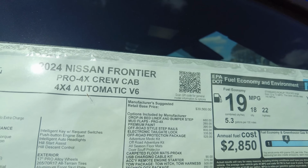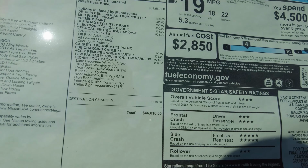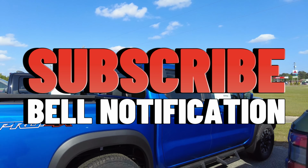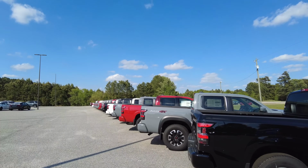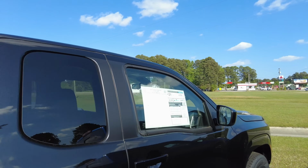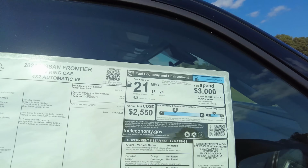So base MSRP on this is $39,560, and I've seen these as low as like 37. So your price is roughly $46,010 after destination. All right, keep in mind the average I'm seeing on the Frontier is like $3,000 to $5,000 off MSRP, and judging on the amount that they have here, you could probably even get more than that. If you came in and you were a serious buyer, don't be like, oh, I'm paying cash, right? No, finance with whatever their preferred lender is, and just say, hey man, I'm willing to rock and roll right now, but I want $6,000 to $7,000 off MSRP, and they'll probably go for it.